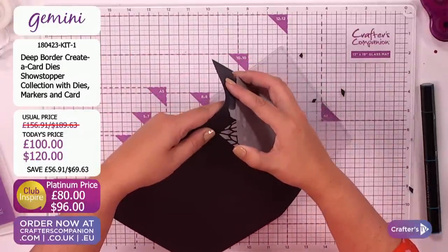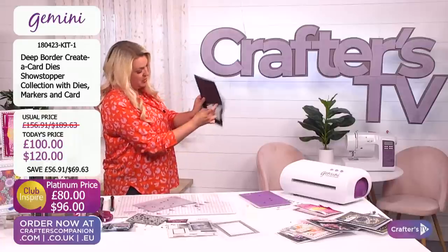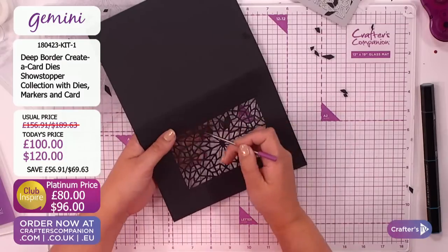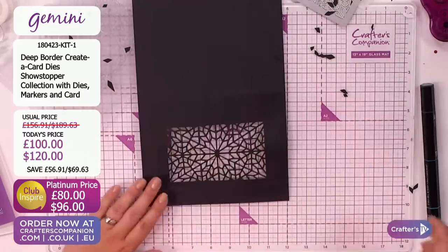So if I lift this out now, I'm just going to try not to tear my black card. I'm going to give it a bit of a pour because it's the quickest way to get them all out. Look at that. There's only two or three left in there now. That has given me that beautiful finish. Yes, that is the one that our Ben absolutely loves. Fantastic, isn't it?